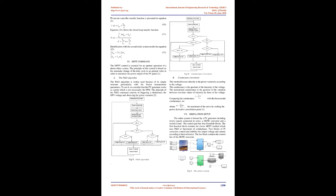SEPIC simulation model. PI regulator. The task of the regulators is, firstly, to compare a reference value with the corresponding measured value. Secondly, it acts on the control quantity to make the measured value as close as possible to the reference value. A. Voltage regulator. The voltage control loop regulates the generator voltage PV around the constant reference value delivered by the MPPT algorithm. It also controls the process of loading and unloading of capacitors C1 and C2, according to the load variations [9]. Equation 7 describes the transfer function of PI voltage regulators.